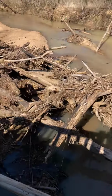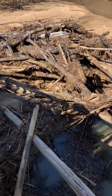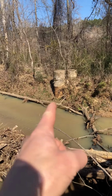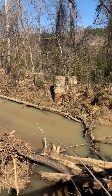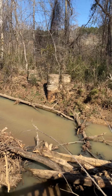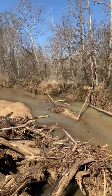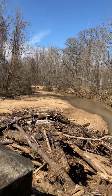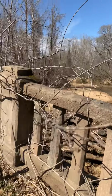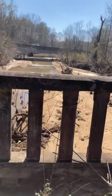Check this out. Oh, look at this, the water must really overflow. But check it out. I don't know what those are right there. Three round cement pillars with a steel caisson. What are they? Caisson or whatever they call them underneath. It's a nice little spot here, though. Definitely a cool spot, like a swimming hole. A little beach area to hang out. The bridge is really cool, though.